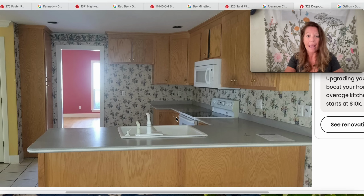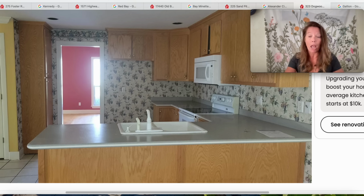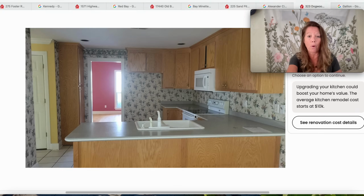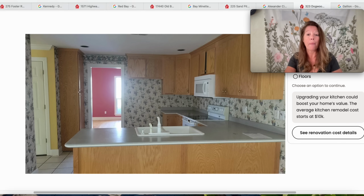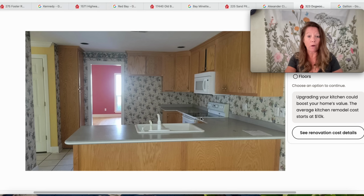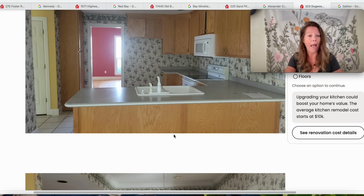So here we have a nice kitchen, but there is wallpaper. There is light toned cabinets with very dated hardware. Nothing wrong with it. I'm not knocking this property at all, but I'm just going to point out a little bit of what most buyers would see and possibly have an issue with. Now we are getting a flat top range, the overhead microwave. We have the built-in sink to the counter there. A lot of wallpaper.